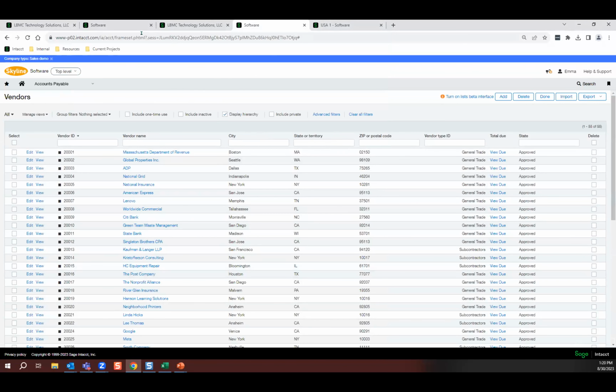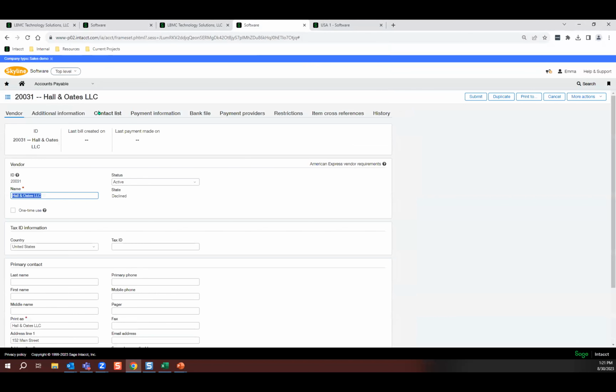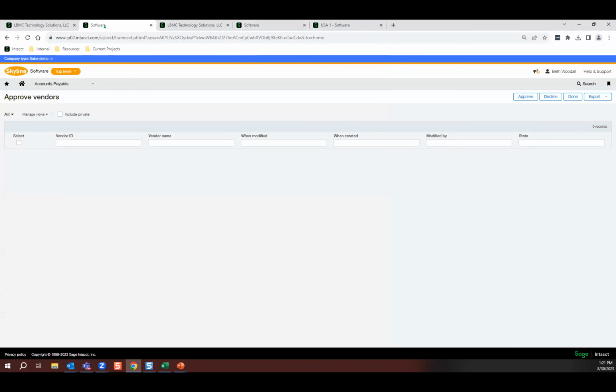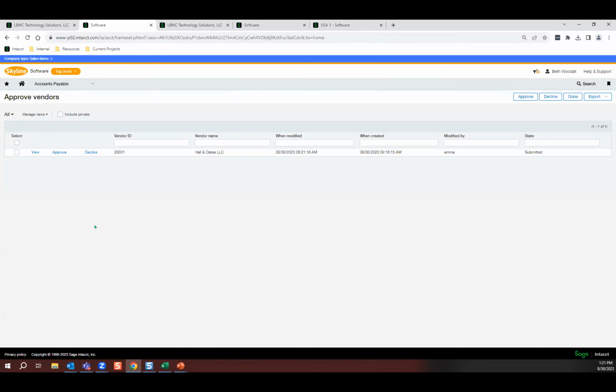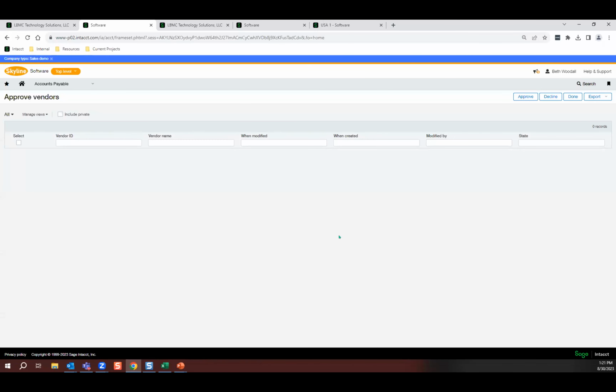So I'm going to go find my vendor here. So when I go and I search for it, I can see that it is in a state of declined. And I'm going to edit it and then go over to my additional information and pick my type and hit submit. Again, the approver is then going to immediately get an email that says, hey, there is a vendor waiting your approval. Here it is. She made the appropriate corrections, and we're going to hit approve, and I'll hit approve. Now that vendor has been approved, it is ready to use.